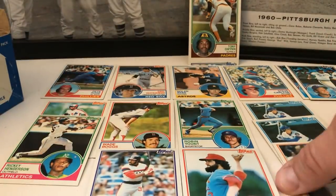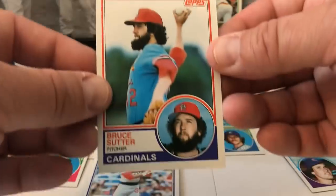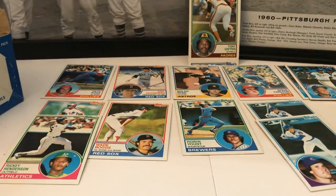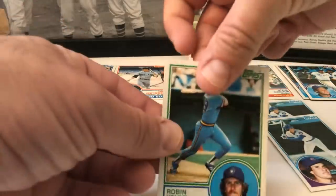Then we got Cal Ripken Jr. right here. Beautiful card. Love it. We got Bruce Sutter. Harold Baines. Got a couple of them. One was a really bad miscut. And the value on these ones is surprisingly not that high by PSA, but Gary already is. What else here? Robin Yount.